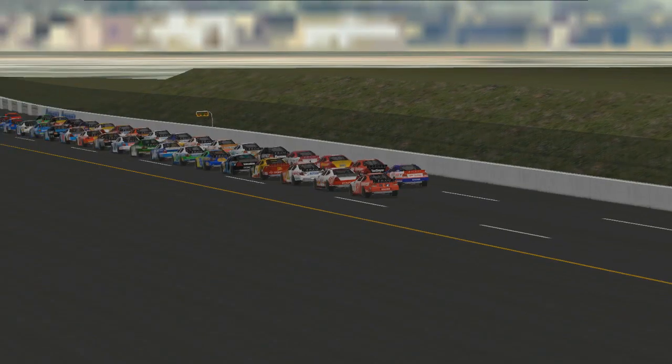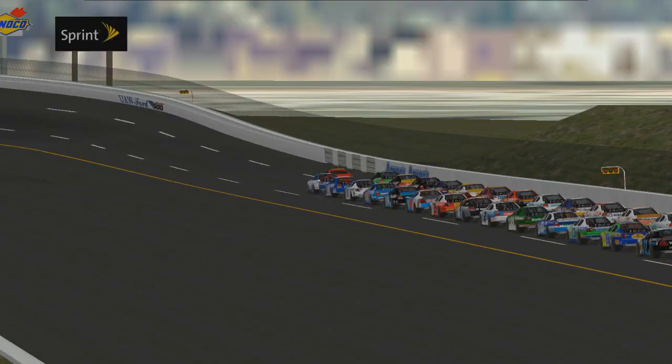Let's get the field of 35 fired up here. 22 laps of action away as to Talladega. Let's go to your command. Drivers, start your engines. The cars roar to life.